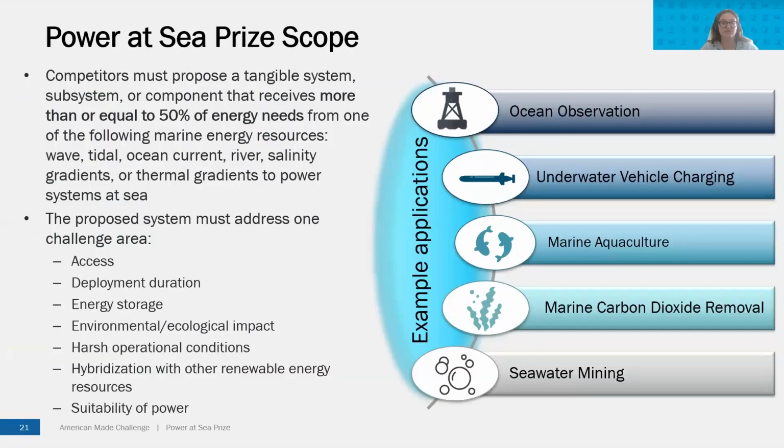So we just heard from Bree what those challenge areas are, so I won't go through those again. They are listed there if you want to reference them. But I want to talk a little bit more broadly about what this prize scope covers. So the competitors, you have to propose a tangible system, subsystem, or component. So it could be any of those things. But the key really here is that it needs to receive more than or equal to 50% of energy needs from a marine energy resource. And those are waves, tides, ocean current, salinity gradients, or thermal gradients.